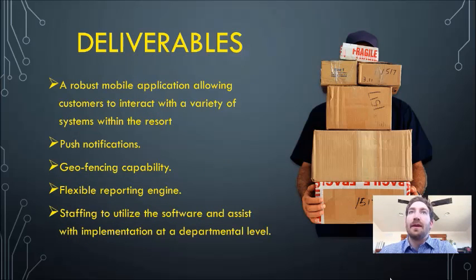Our deliverables for the application were a robust mobile application, and that's going to allow the customers to interact with a variety of features within the resort. So we plan to include a map of the casino along with the app, so it might perhaps show the customer where they're at within the casino grounds and things that are near them, and so if they need to find a restroom or any particular room where they might be seeing an event or whatever, it's going to let them know where that's at.